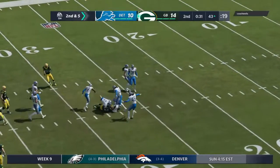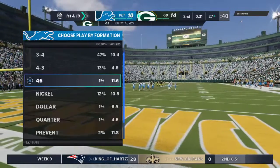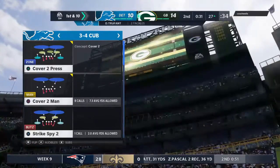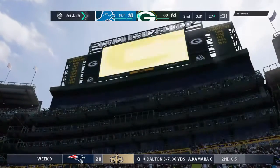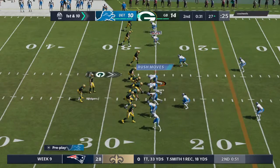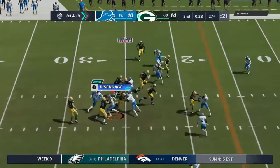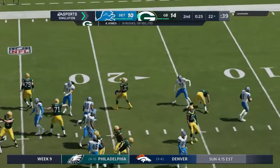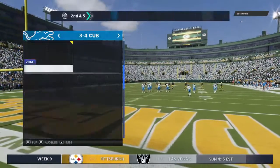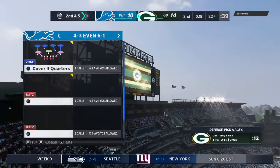Slant to Adams. And he's going to get this inside the 30. The Packers going to use one of their timeouts as they'll stop it with a little over 30 seconds to go in the first half of play. 27-yard line. On 1st down, Jones. Trey Flowers there on the tackle. Now the Packers going to go ahead and use the second of their timeouts as they stop it with 19 seconds to go in half number 1. 2nd and 5 at the Lions' 22-yard line.